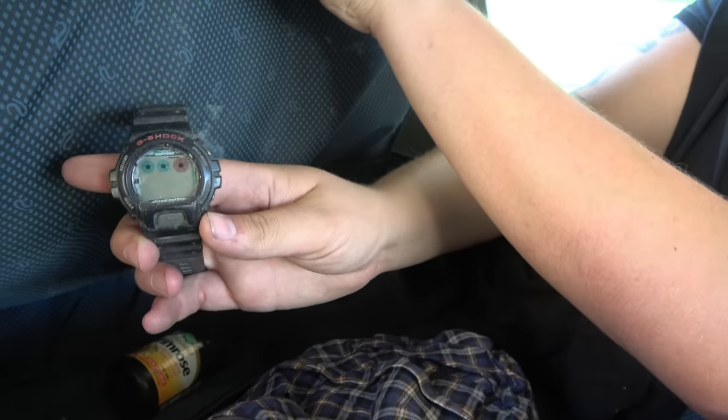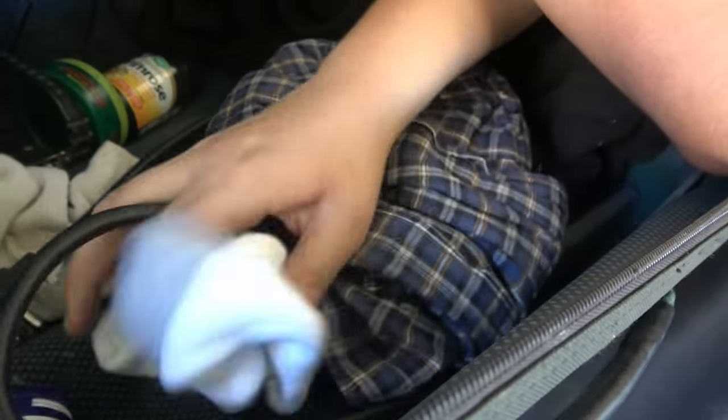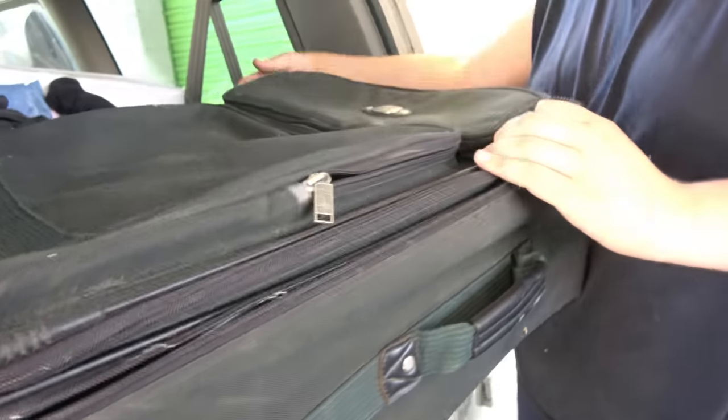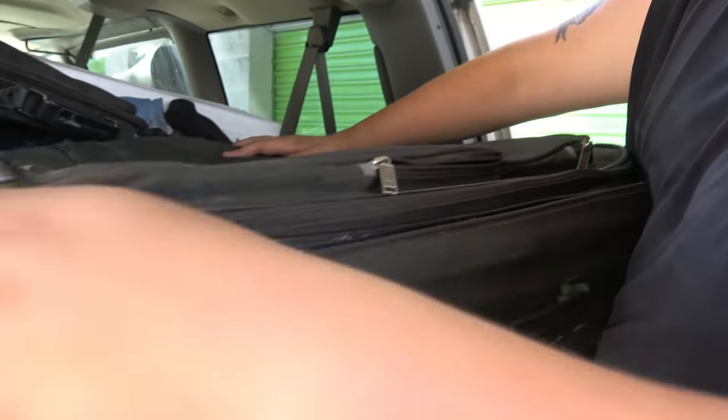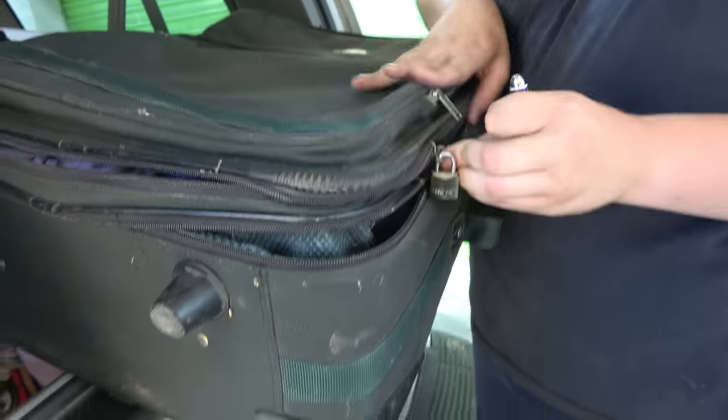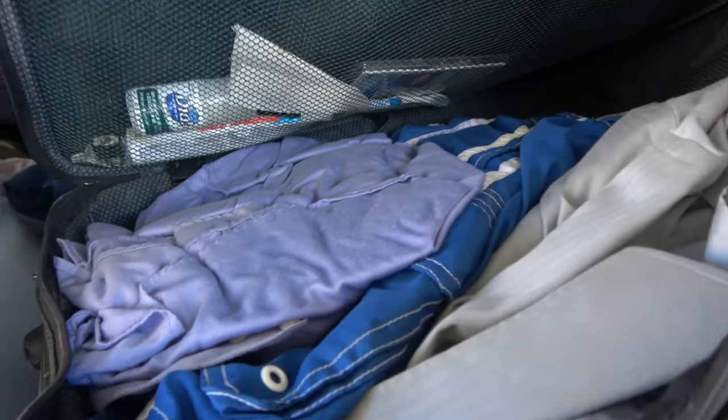What's the watch? A G-Shock watch, that's not bad. Working hands. Always gotta feel those socks. You never know which one has money hidden in them. I don't see anything there. It feels like there's something in here. I gotta figure out how to get to it. Is there a second zipper? I think I found one. Maybe. Yep. No, just close. Ugh, open.